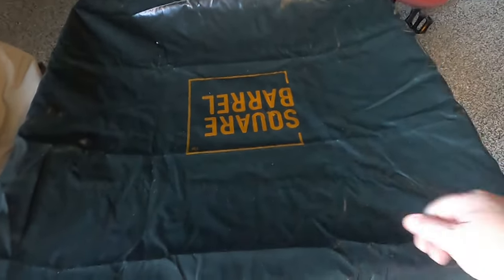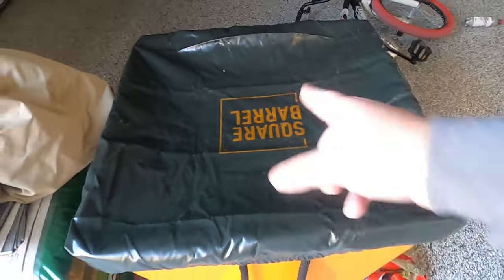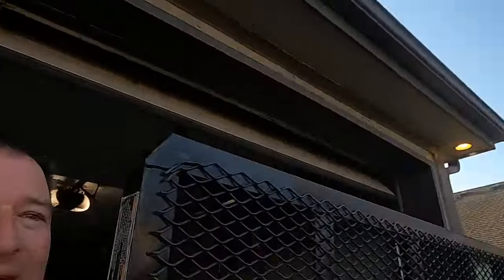We got the cover in for the square barrel, and I will tell you that I do not believe that is going anywhere. That's a waterproof cover as well. And then I ordered the mag tarp from Ballard. Y'all are killing me with these orders. But I got the review of the Ballard light coming out, so stay tuned on that. It's windy as all get out here.